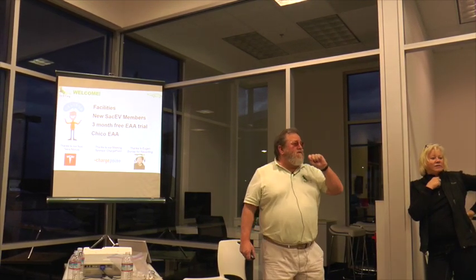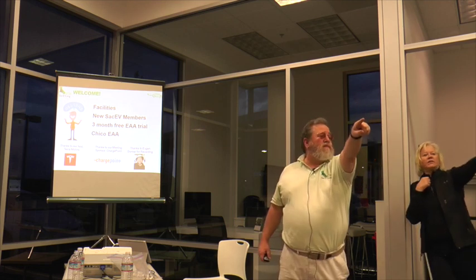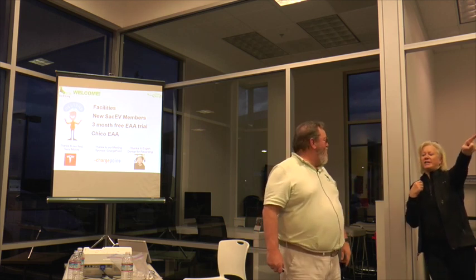So just a couple quick things. Facilities, if they need to use restrooms, they're in the back, go out the back door. Go out this door, take a left, and it's the first door on your left.